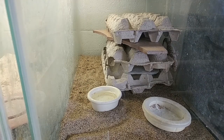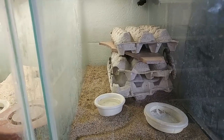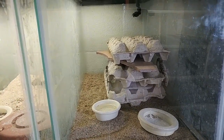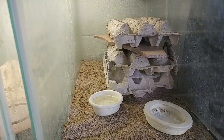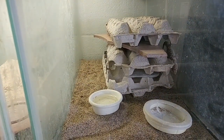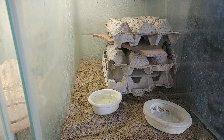We actually have this tank on a misting system. Let me see if I can show that real quick. There's the nozzle. And I'm going to go ahead and feed these animals and see if we can get a feeding response from them so that we can get a better picture. I've selected about a dozen dubia roaches here, and you can see the size that these animals will take for their prey. Let's go ahead and feed.